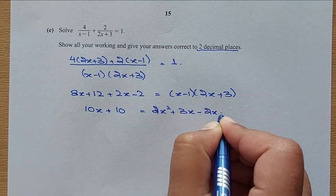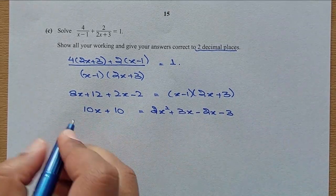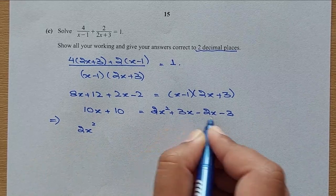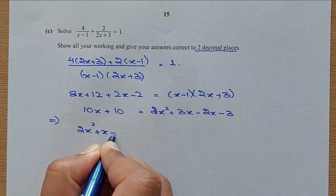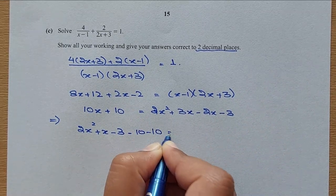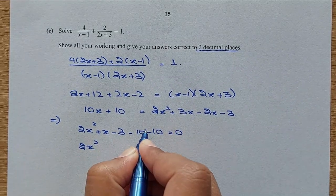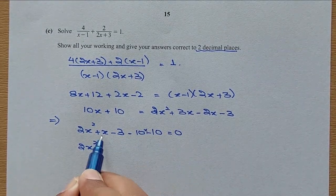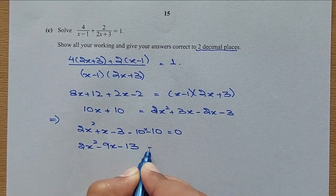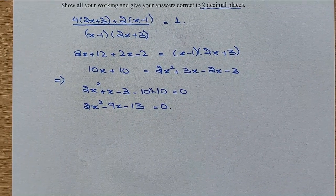Minus 2x minus 3. Shifting all the terms, moving it to the right. Let's see. Okay, so 2x square. This term is x plus x minus 3. And this term minus 10x minus 10 equals to 0. So 2x square and minus 10x over here. So we have 1 minus 10 is minus 9x and minus 13 equals to 0. Right, now we need to find the value for x.